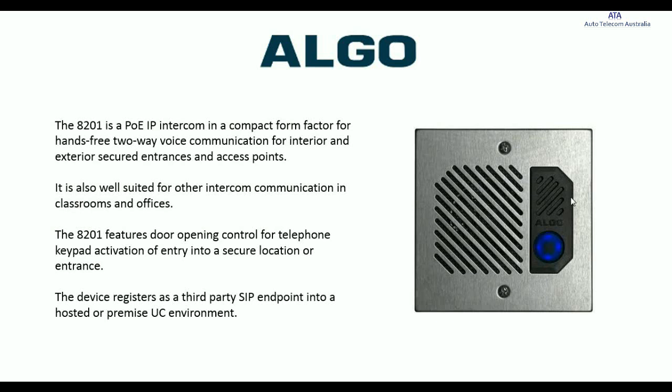The device registers as a third-party SIP endpoint to hosted or on-premise UC, Unified Communications environment. Effectively, what that means is that it's a SIP-compliant unit. It will connect to pretty much any other SIP-compliant server, IPPBX, cloud-based system, etc. It's all NAT compatible, so it can work behind the NAT. So it doesn't matter if you've got a cloud, a local IPPBX or a dedicated building SIP server. As long as it is SIP compliant, it's not encrypted or anything like that, or not proprietary, the Algo 8201 will work on it without any issues.